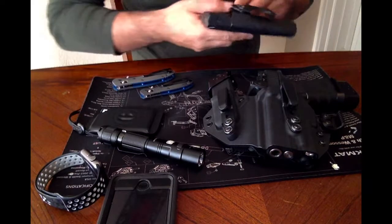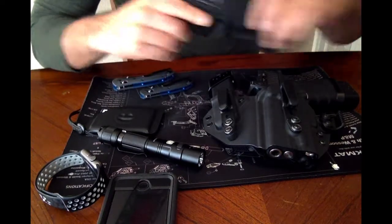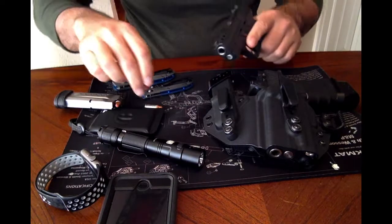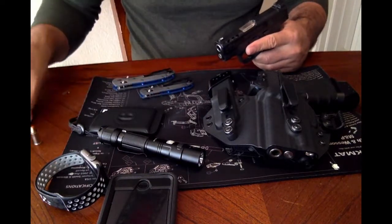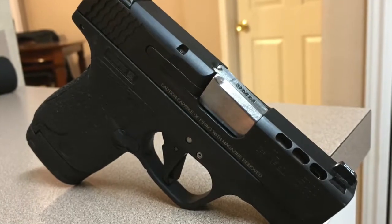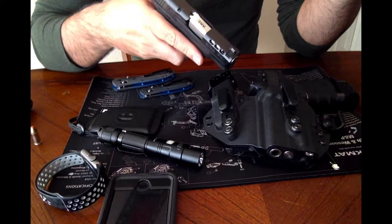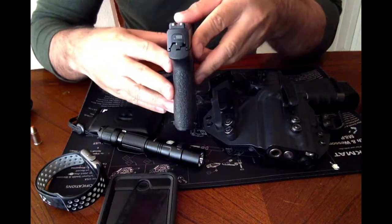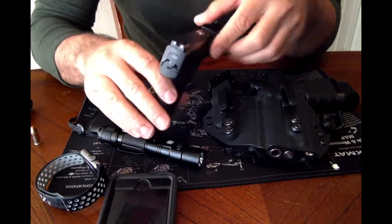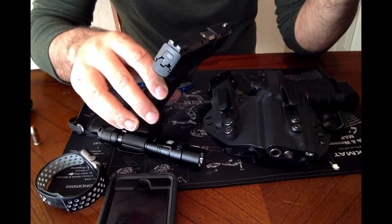Now for the carry, I do carry two different types. One is, go ahead and get this cleared, my compact. Depending on what I'm wearing, I'll go with the M&P Shield. I do have this chambered in 9mm. I do have the little Texas backplate on there. As you can see, I got a little nick from there. Went ahead and installed some Trijicon night sights on there. And don't worry, I'm not flagging myself with a loaded weapon.